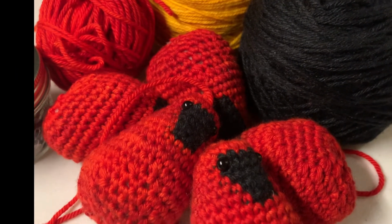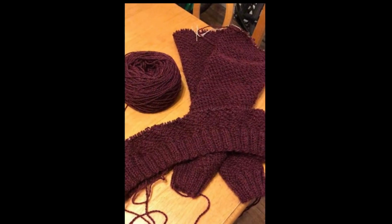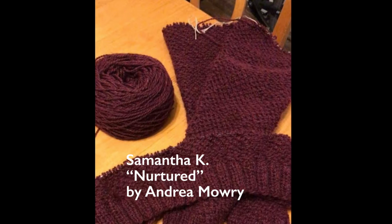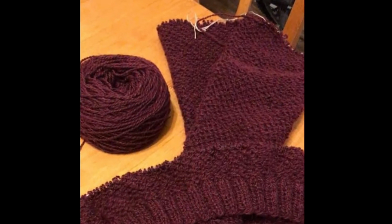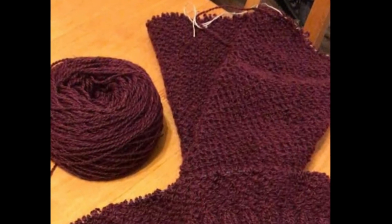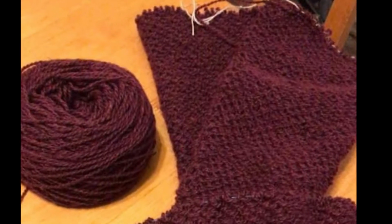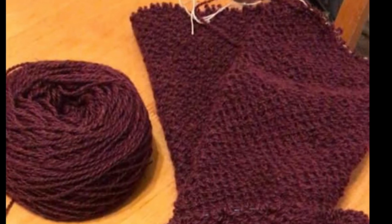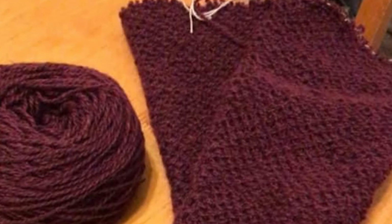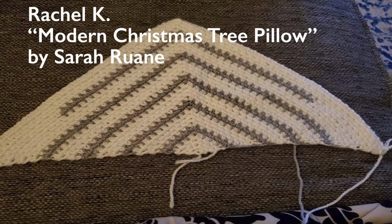Okay, here we go. All right, so first up we have the Nurtured Sweater, which is currently being knitted up by our friend Samantha K. Sam is using some beautiful yarn that she had milled and dyed at one of our regional mills up in Pennsylvania. The wool that she is using is a Shetland Merino blend, and I believe that the Shetland has come from a fiber farm owned by one of her husband's relatives. So how cool is that? And it looks like she's getting some beautiful stitch definition there. Way to go, Sam.